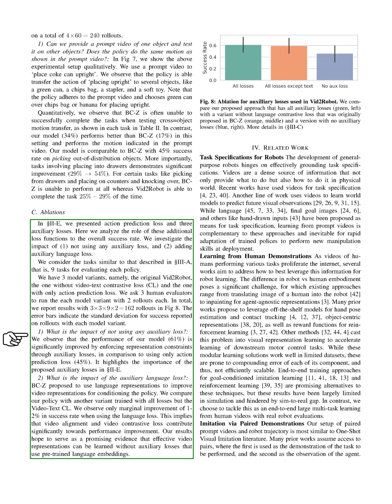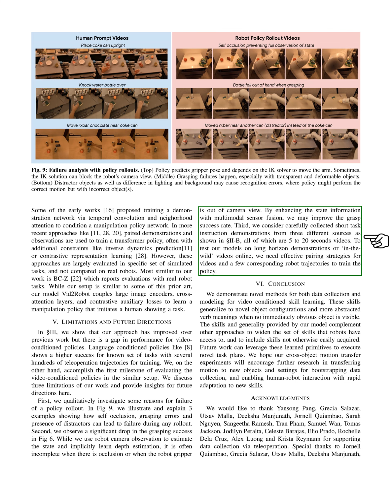Our findings suggest that effective video representations can be achieved without relying on auxiliary losses using pre-trained language embeddings. Our study contributes to the understanding of how auxiliary losses influence the success of our model. We aim to demonstrate that leveraging video representations for policy conditioning is crucial for enhancing robot learning capabilities.